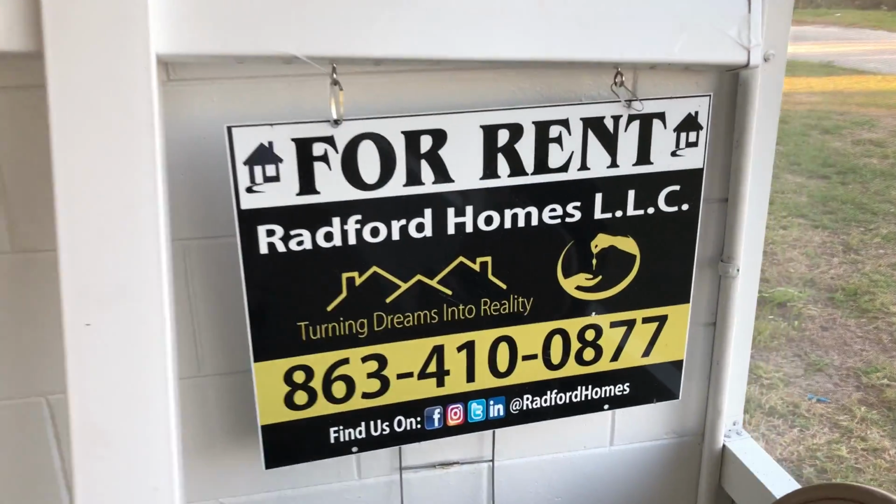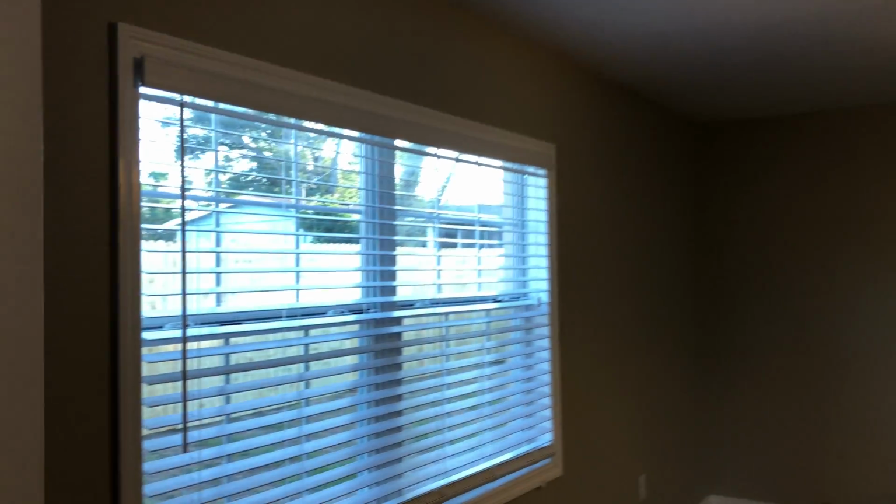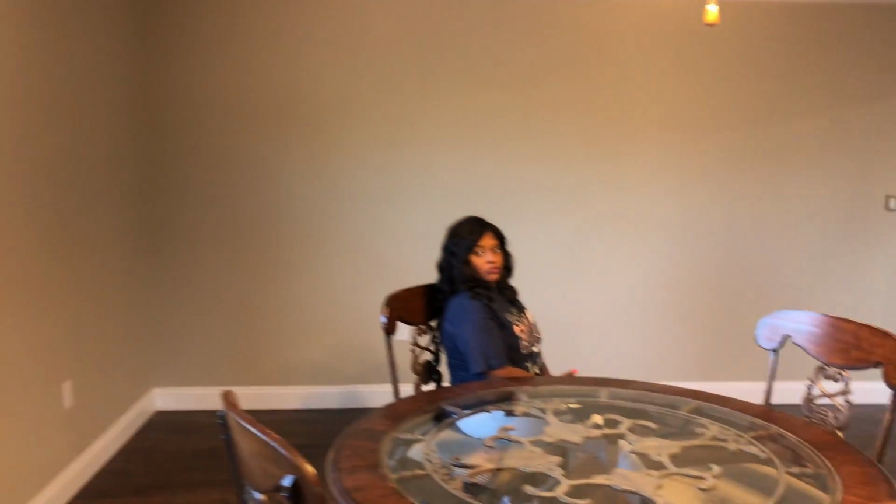Show you something over here, y'all. The refrigerator we got out here. We got stainless steel refrigerators. All right, brand new windows. Painted out here. This is gonna be epoxy floored. Hardwood floors. Brand new blinds. Brand new windows. Tell them hi, Miss Radford.